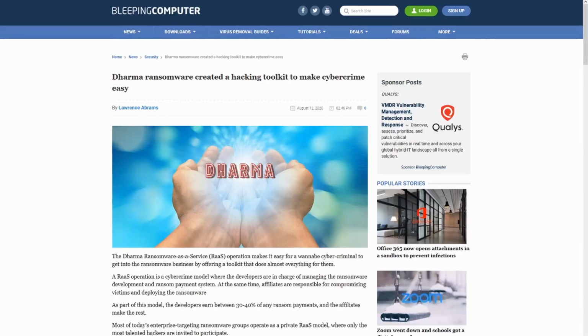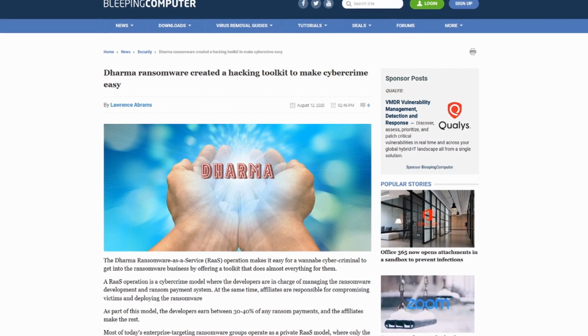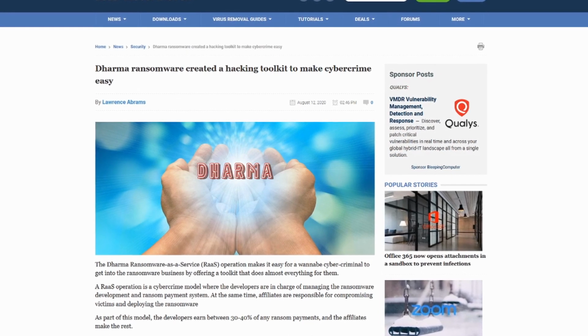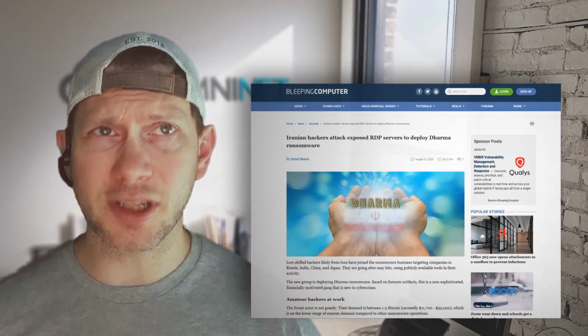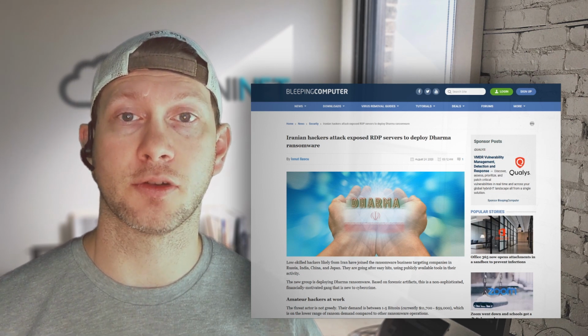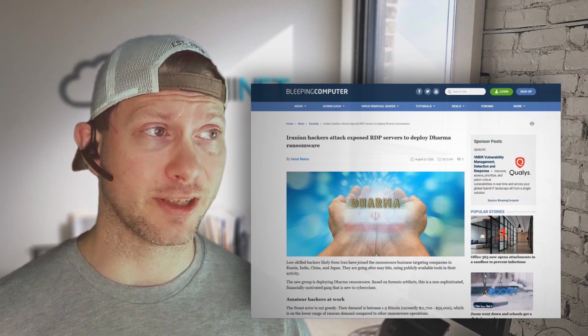Now, something interesting we saw a couple weeks ago was this ransomware going out. People are using it. We're seeing more and more ransomware attacks against bigger companies and even smaller ones. This was one that was popular a couple weeks ago. Then just a couple days ago, a different article was released talking about how they took this ransomware and then used the RDP servers to either get more access or to open that up for other opportunities, other targets.